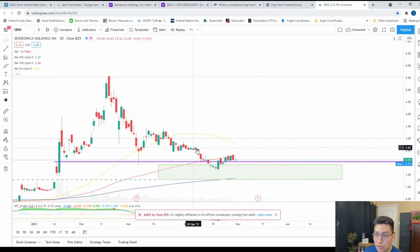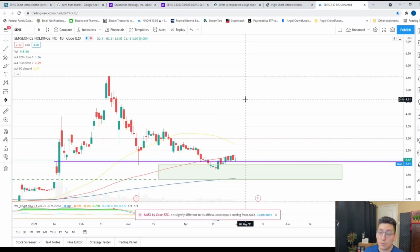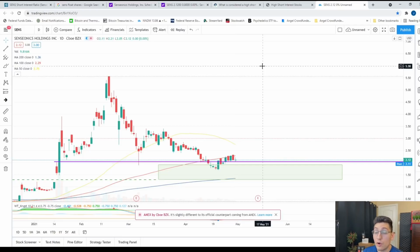They want the price to go lower, so there's a chance they're putting stop losses above these highs. So the longer this downward pressure drags out and the more shares become short and the higher the days to cover ratio becomes, the more that short sellers will have to cover their position in order to maintain a healthy days to cover ratio of closer to 1 or lower. So the reason I have this box here is because this box was essentially a prime area to be buying SENSEONICS, and it actually did at some point, surprisingly enough. These levels were established by previous resistance and by previous support.